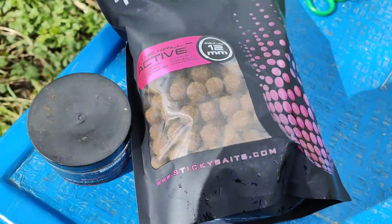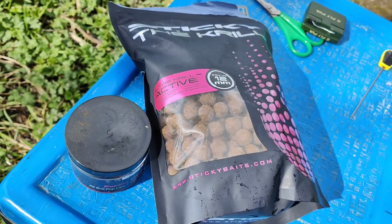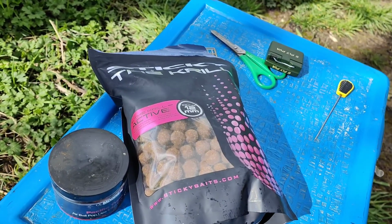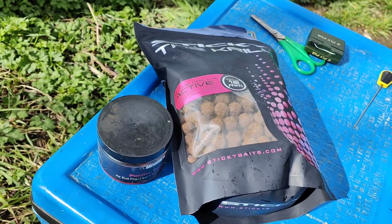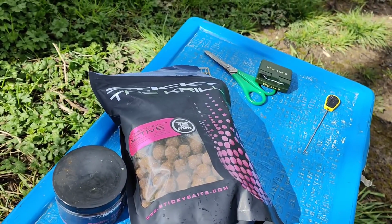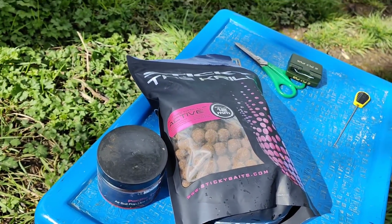So here's the bait I'm using. I'm using Sticky the Krill Active on one of them because Lee actually sent me a video of the bait in his sink at home, and the cloud it creates is fantastic. So he's not had a blank since he started using it, so I thought, happy days, I will go on to the same, so cue the blank.